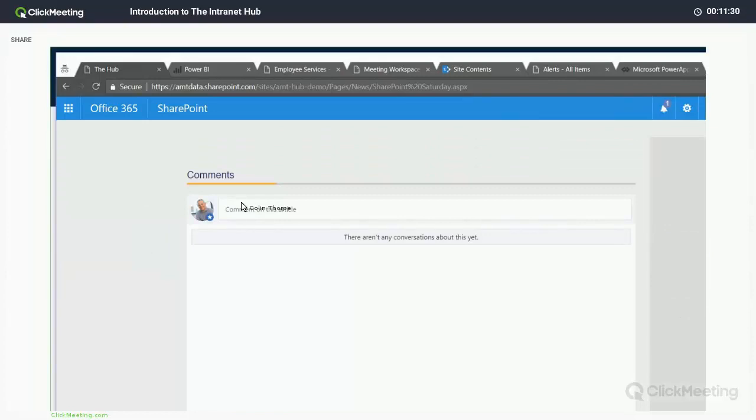One of the environments that Microsoft provide as part of Office 365 is Yammer.